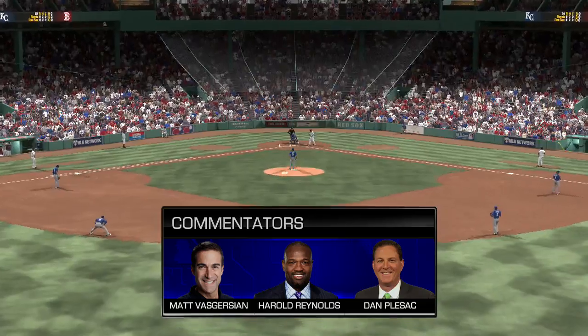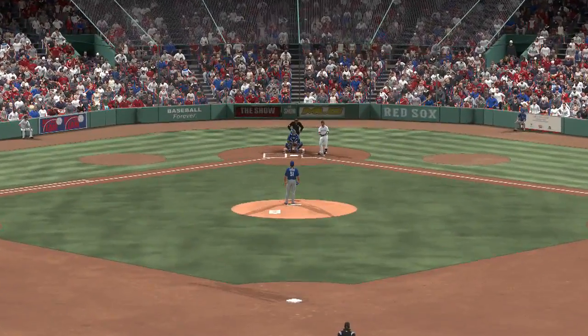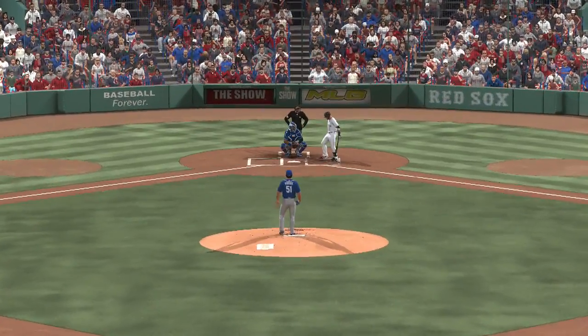Back with Harold Reynolds and Dan Plesac. Matt Vasgersian with you as Dustin Pedroia settles in to get the inning underway.